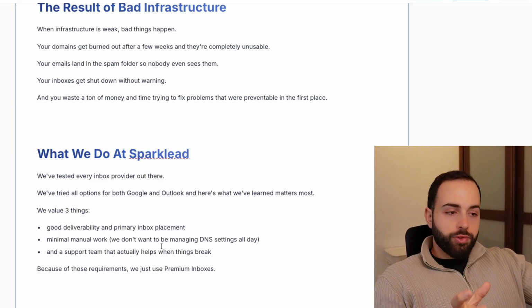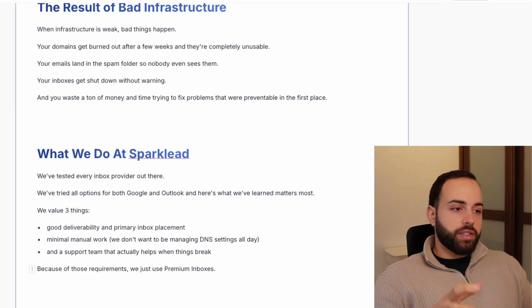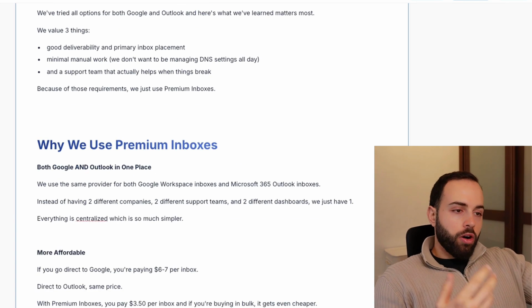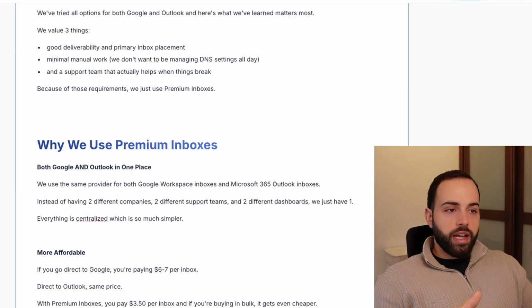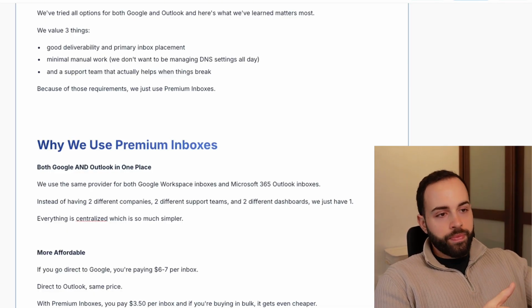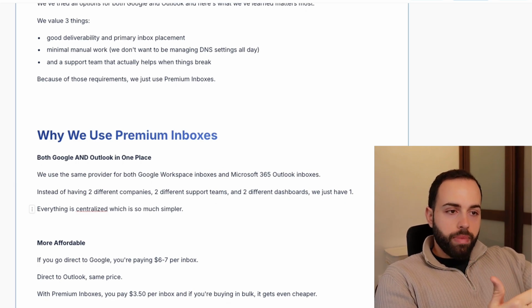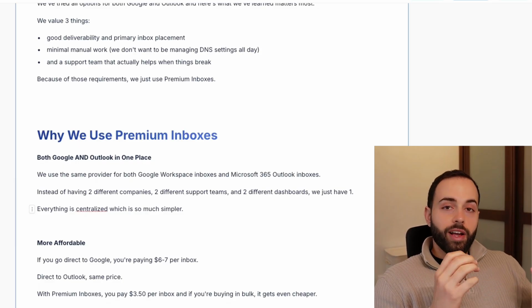And because of these requirements that we have, we essentially decided to go with Premium Inboxes. So this is the inbox reseller that we use for Google and Outlook accounts. They offer both accounts. And once again, we've tested a dozen inbox resellers and we've just filtered it down to this. And I'll tell you exactly why. So first of all, we have both Google and Outlook in one place. So we use the same provider for Google Workspace inboxes and Microsoft 365. So instead of having two different companies, two different support teams, two different dashboards, we just have one. Everything is centralized, which makes everything a lot more simple.